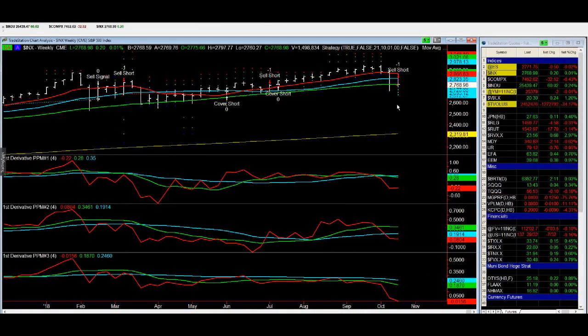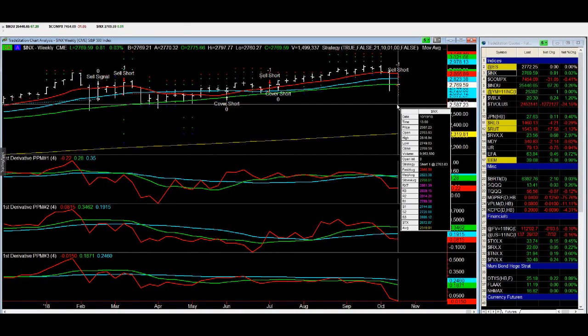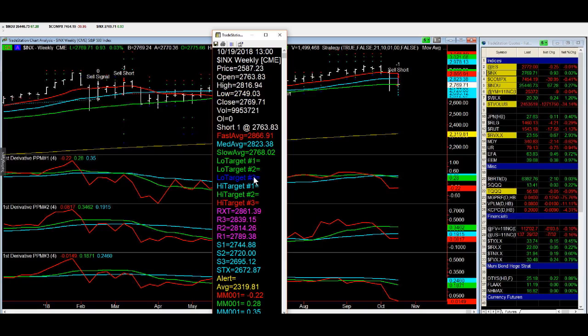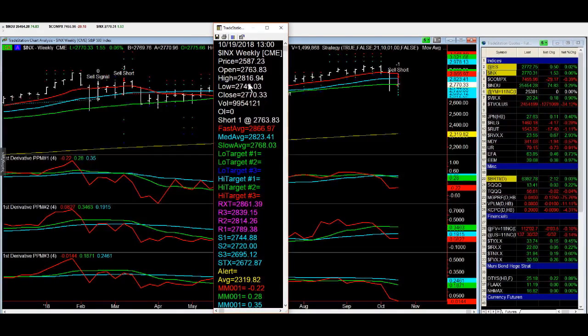What you can see here is the ranges that are being projected. 28.14.26 was R2. The high this week was 28.16, so it just went a little bit above that. The low S1 was 27.44. Now we didn't get close, we did get to 49 on the low. So we pretty much operate, which is typical, S1 to R2.